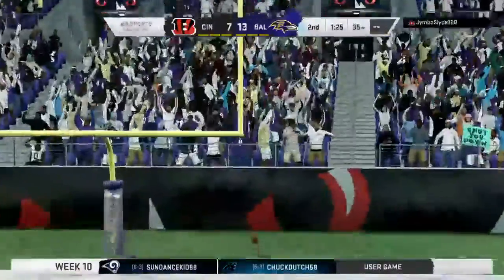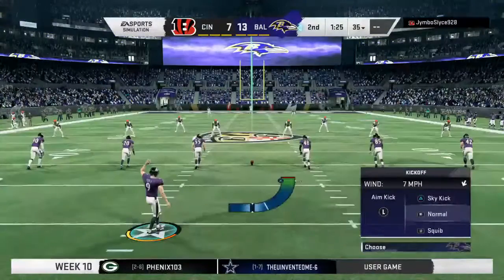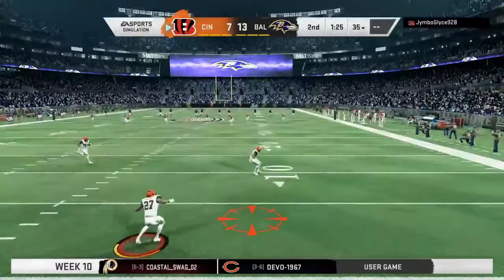Oh, he missed the PAT. No good on the extra point, so a letdown there. And this will stay a 6-point ball game. So with the missed PAT in his rearview mirror, he goes back out to kick this one off.